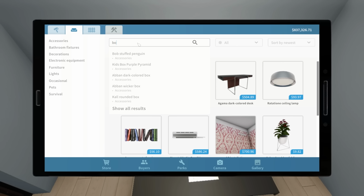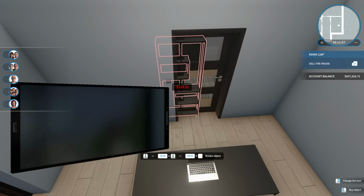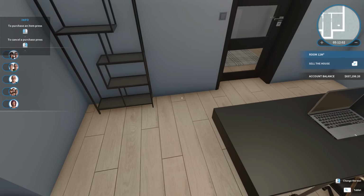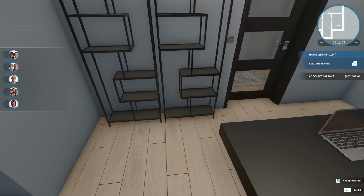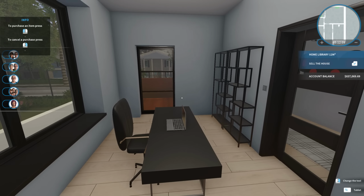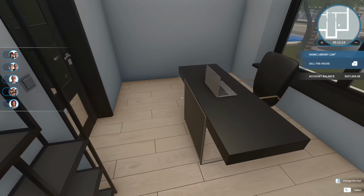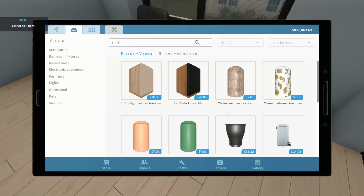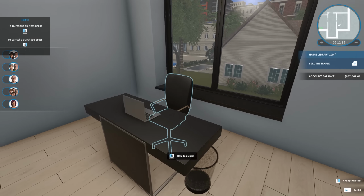I think we just want to go with a bookshelf or two. I'm thinking this one. We'll do maybe two of these, one right here and one right there. Although I don't see these and think bookshelves. I see those and think just regular shelves, but it's fine. It'll work. We do need a trash bin. And I think I want to go with the little wire one. We'll put that maybe here, kind of under the desk a little bit.